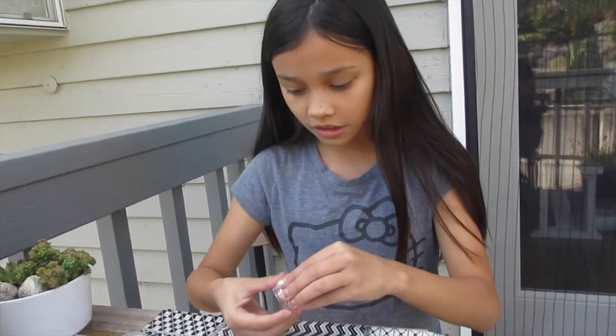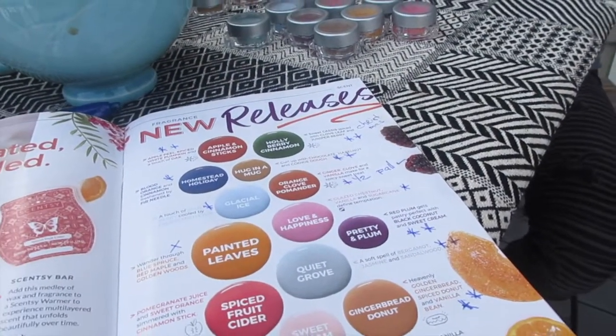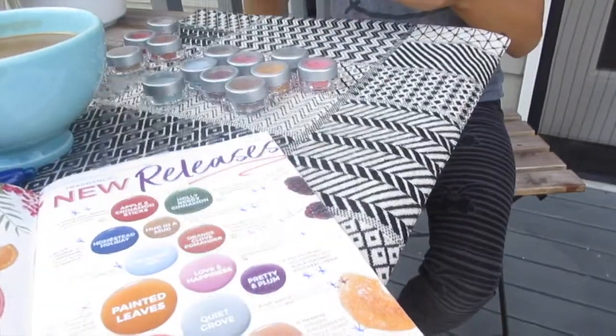Okay. Which one's that one? Gingerbread donut, right here. Heavenly golden gingerbread spice donut and vanilla bean. I like that one too. You like that one? Okay. Oh, yes, this would smell so good before your friends come over, and you just put this smell on, they think that you're baking something in the oven, huh? Mm-hmm. Very good. Yes, that receives 2 stars. Yep, 2 stars.